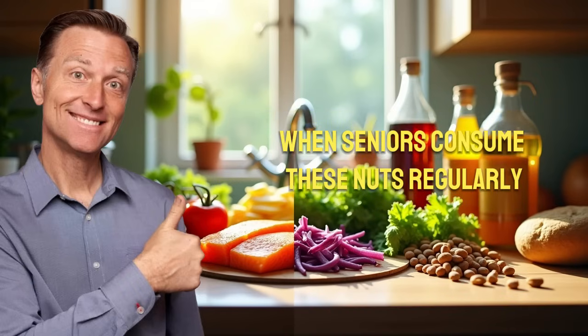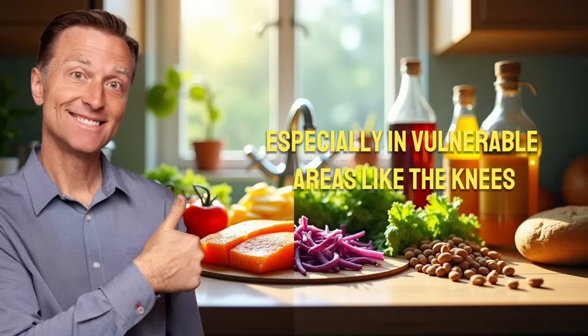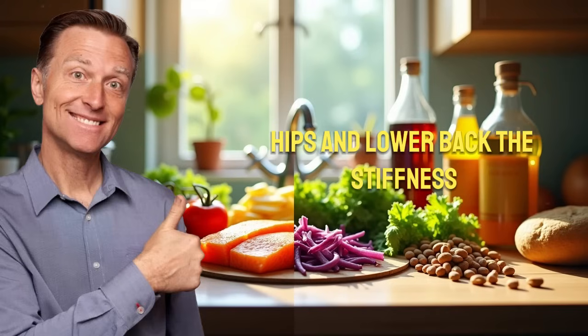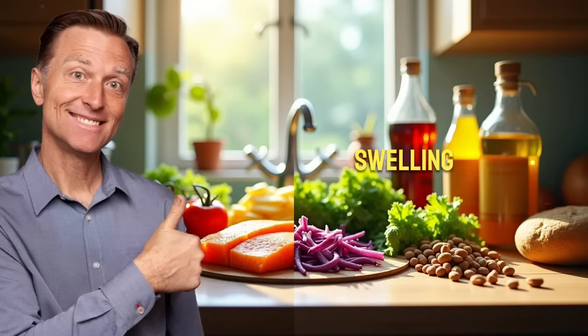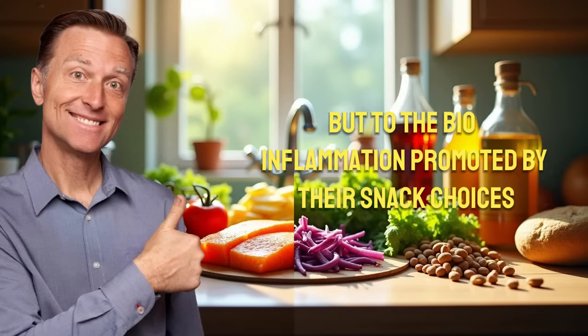When seniors consume these nuts regularly, they're unknowingly feeding inflammation at a cellular level, especially in vulnerable areas like the knees, hips, and lower back. The stiffness, swelling, and fatigue they experience afterward may not be due to aging alone, but to the bioinflammation promoted by their snack choices.